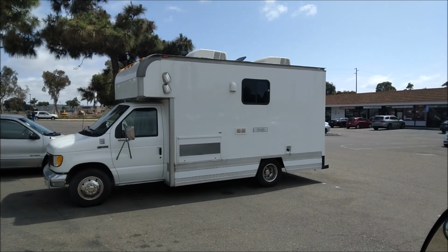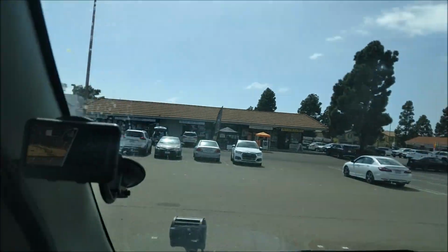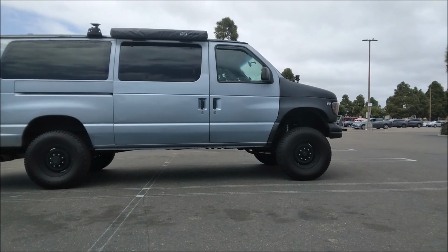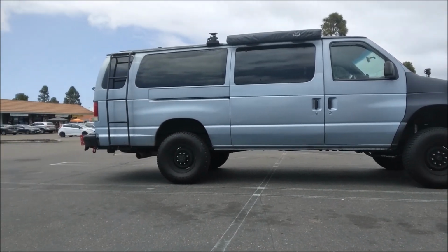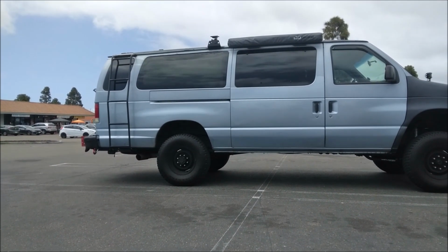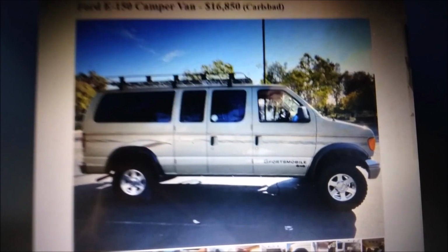I have a feeling this thing is super nice inside. You know what will make your van more Sportsmobile-like? A side ladder. $16,850 for a Sportsmobile 4x4 van.